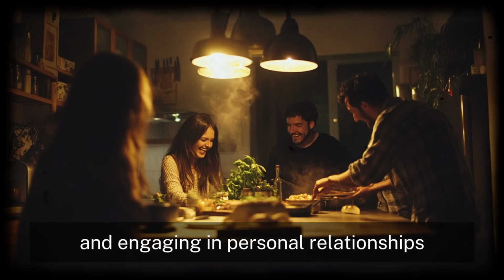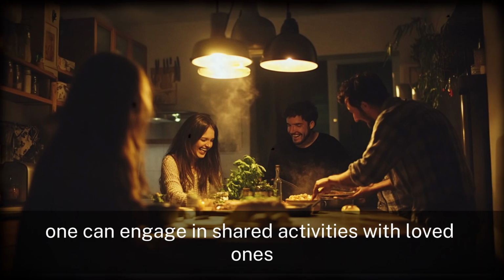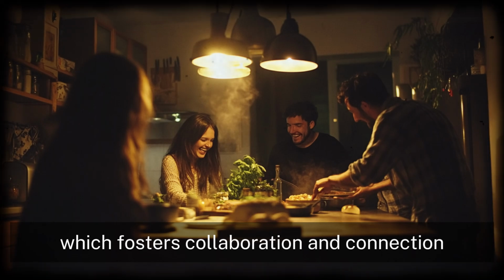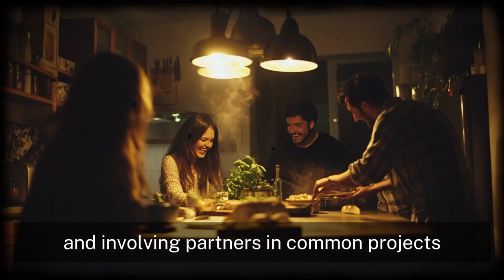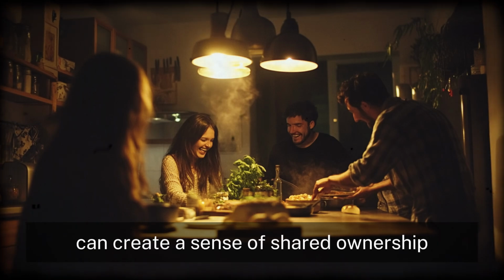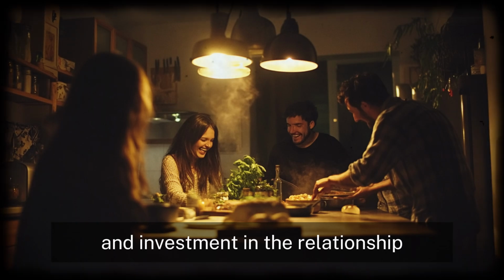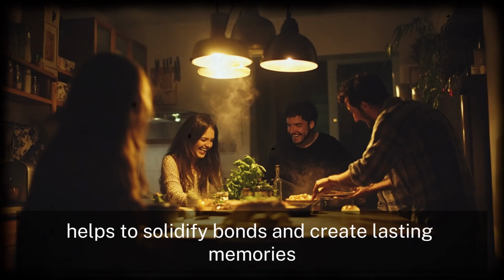In personal relationships, one can engage in shared activities with loved ones, such as cooking, repairs, or hobbies, which fosters collaboration and connection. Putting effort into developing relationships and involving partners in common projects can create a sense of shared ownership and investment in the relationship. Additionally, establishing common rituals and traditions helps to solidify bonds and create lasting memories.